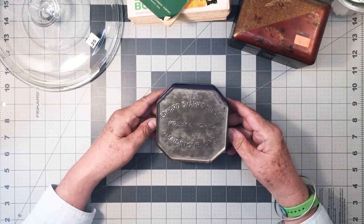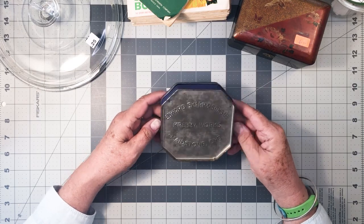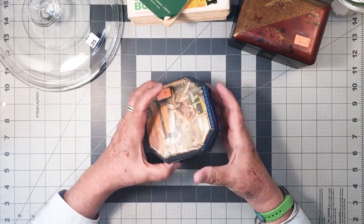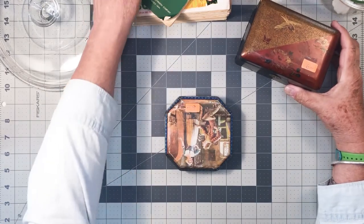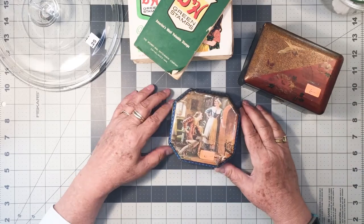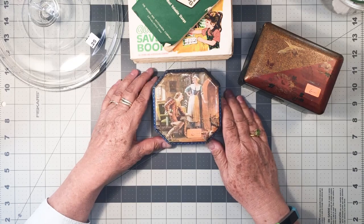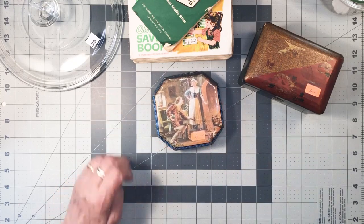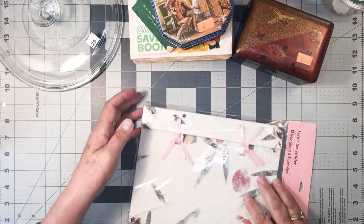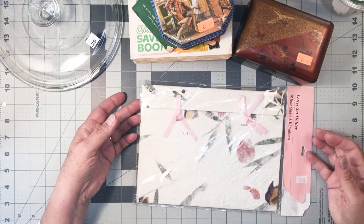It looks vintage. Edward Sharp and Sons Creamy Works, Maidstone, England. So all 3 of these items, the stamps, the little box, and this tin, were in the antique room, most of which was vintage stuff, not a whole lot of true antiques. Then I got to the craft area, and I saw this paper made with leaves in it. It's a letter set.